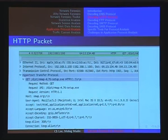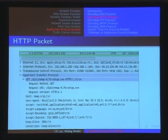So this one is an HTTP packet. HTTP contains a lot of information, especially on client requests and the server response.